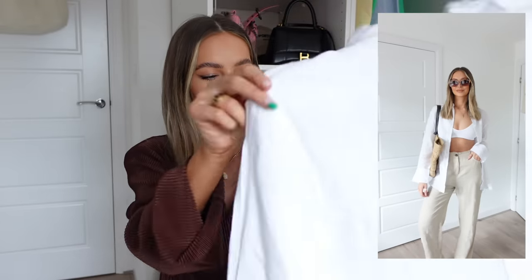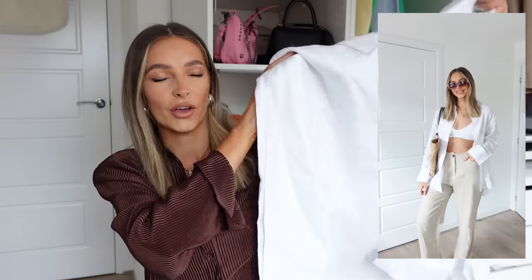So I got this in a size medium. It did say it was already oversized on the website, and this looks like the perfect size. It's not too big so that I couldn't tuck it into a pair of trousers if I wanted to, but it's also long enough to wear over the top of dresses and cycling shorts and two-piece sets if I want to. I just really love it.